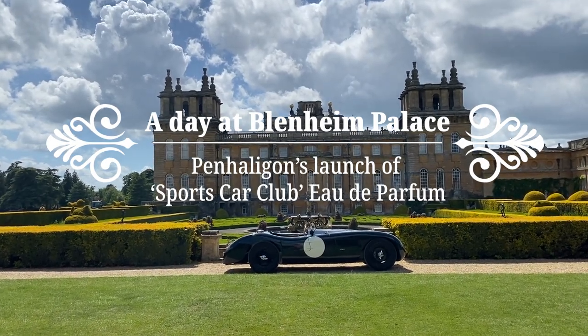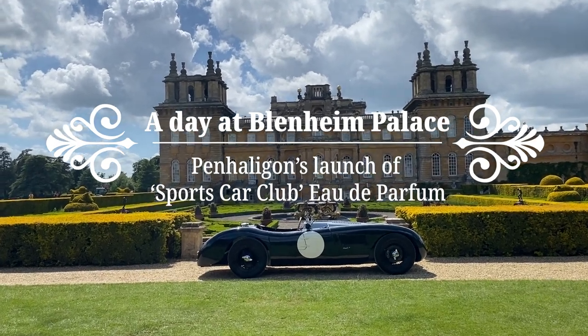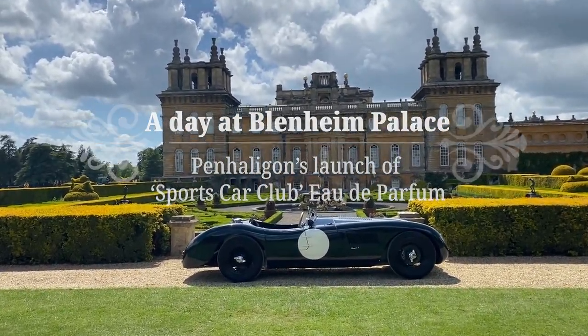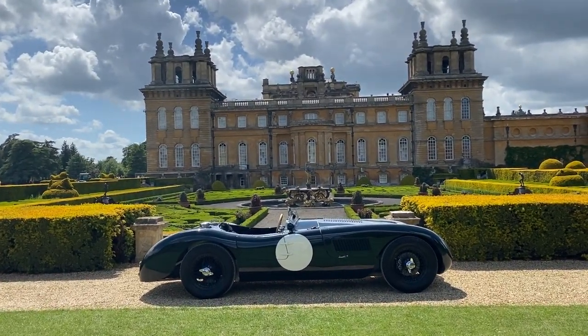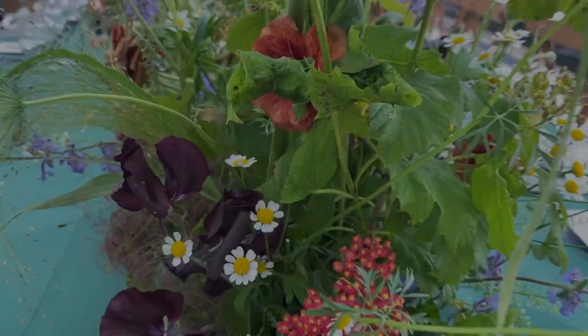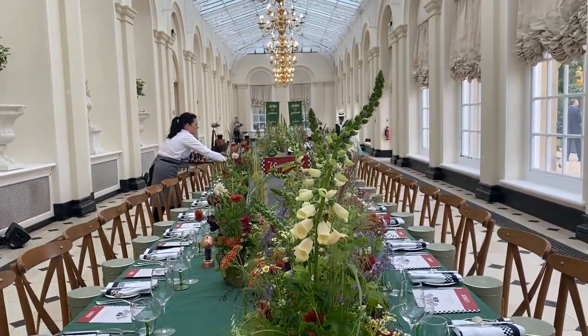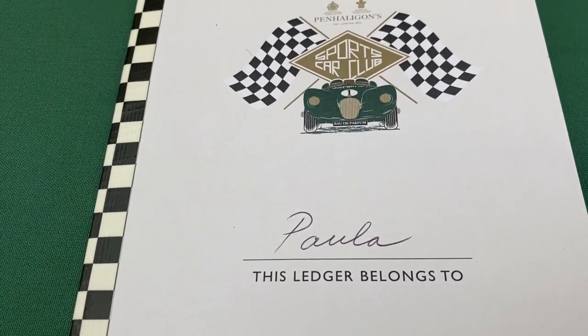Speaking of period buildings and beautiful interiors, it was an absolute delight to be invited to Blenheim Palace to celebrate the launch of the new Penhaligon's Sports Car Club. Now, vintage cars have played a large part in my life over the years, as my husband is a historic car enthusiast. So this was a perfect match made in heaven.